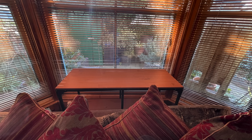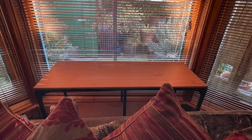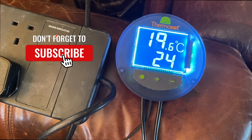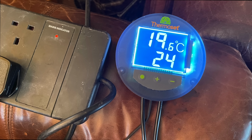Now this is the living room at the moment. This is where I am having to put my plants, and my hobby is now encroaching into this family space. I've even got thermostats lying around the living room now, all looking after these precious chilies, which my wife knows are important to us, but like I say, it's hampering.